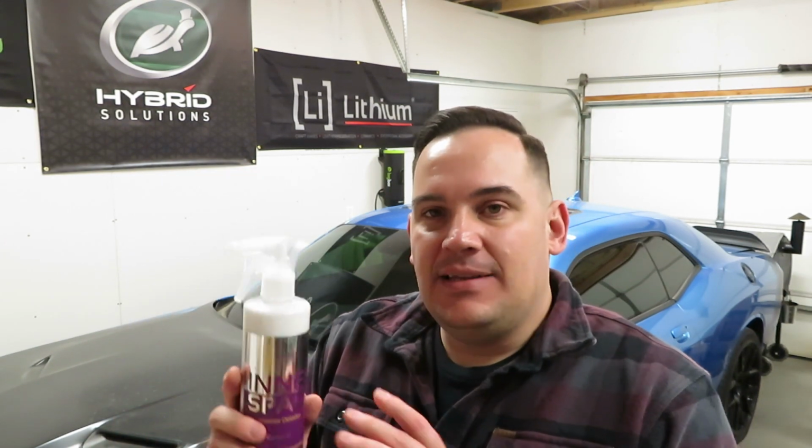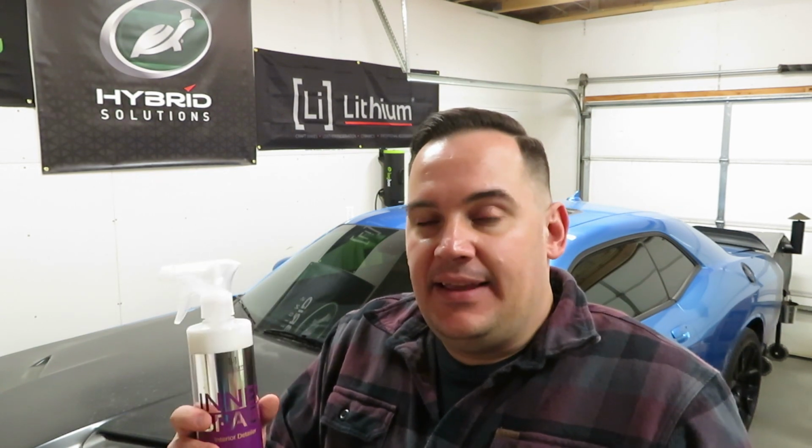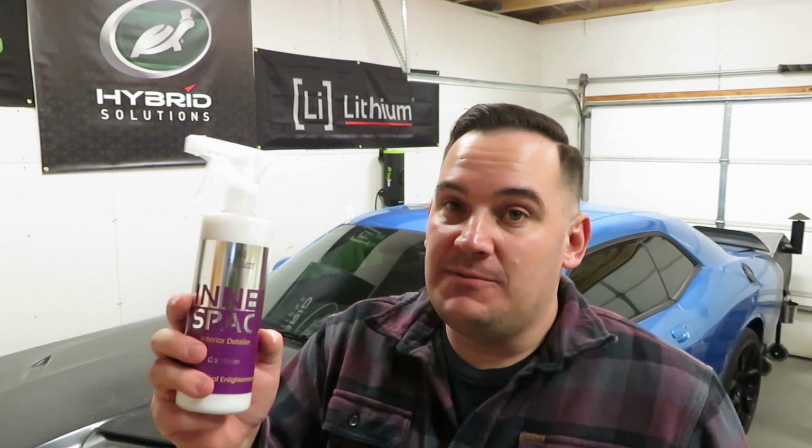This stuff has some nice cleaning power to it, nothing crazy. If you're going to try to clean something super, super dirty, it's not going to do it. That's not the product for this. This is an interior detailer. Just basically detailing light dirt, normal use, making it look good. So it does clean very well for that, but the way it makes the surface look and feel, that's where this product right here shines.